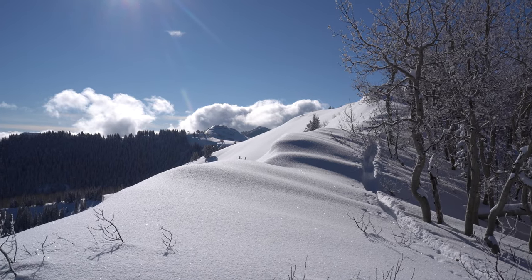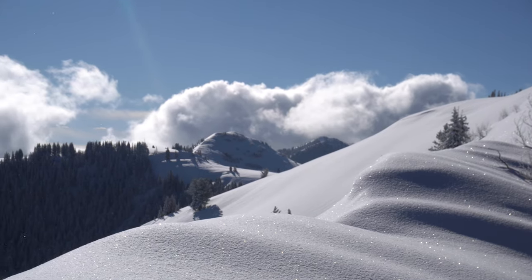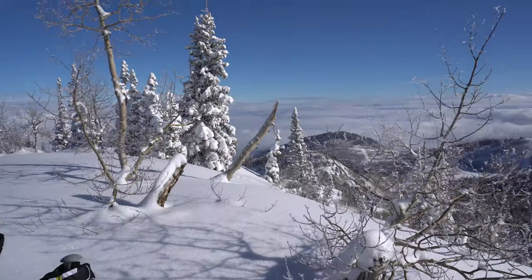Took us like 3 hours, but we finally hit the sun, and it was really well worth it. It's absolutely stunningly beautiful up here. There's a lot of untouched powder on some sweet lines that unfortunately we're not gonna ski, but they look awesome. This whole place looks awesome.